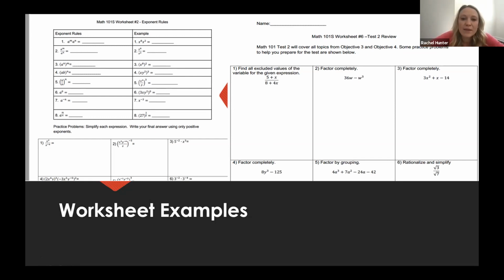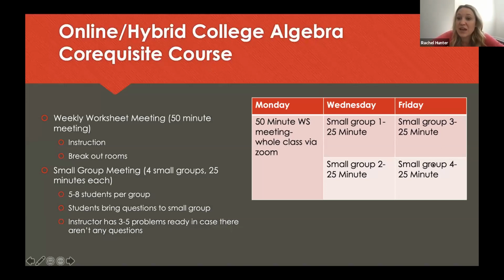And what would happen is, I should have mentioned this as well, they would go over the worksheet meetings on Mondays, and they would actually have until Friday evening to get those worksheets turned in. Those worksheets did count for a grade, but we felt like they did the majority of the worksheet, about 90 to 95% of it, during this 50-minute worksheet meeting. Then they had their small group time to get questions answered on anything they needed extra help with or were confused about, so that on Friday they were always ready to turn it in, or they should have been ready to turn it in.